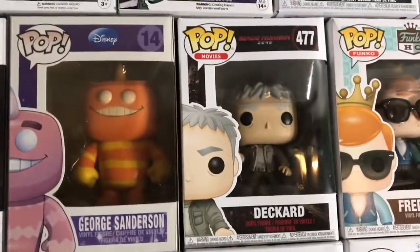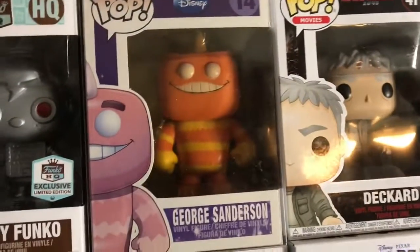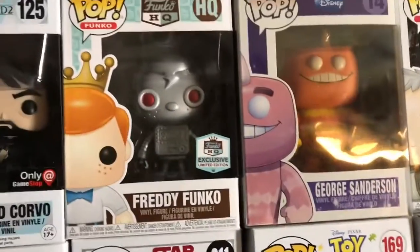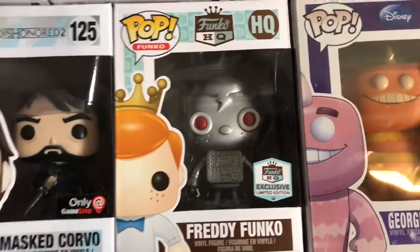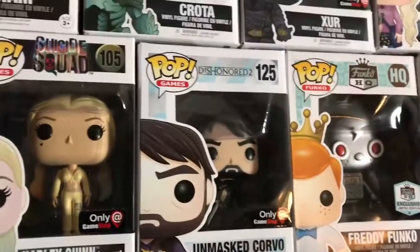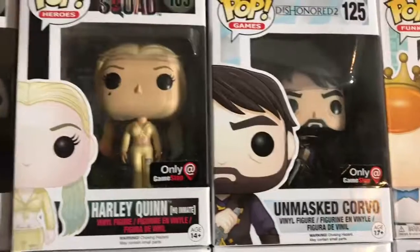Then we go to Deckard, George Sanderson. If you guys remember those Haunted Mansion Pops, I actually got the same Pop for him. He kind of just threw this one in for like $5 extra, and I love George Sanderson. Freddy Funko, another thing from the Seattle Comic Con. My dad actually went up there for a business meeting, went in there, and got this Pop for me, and I think it was pretty cool. Unmasked Corvo from Dishonored. Dishonored 2 is a very unique game, and I loved it. Just this Unmasked Corvo, I got it for like $3 at GameStop.